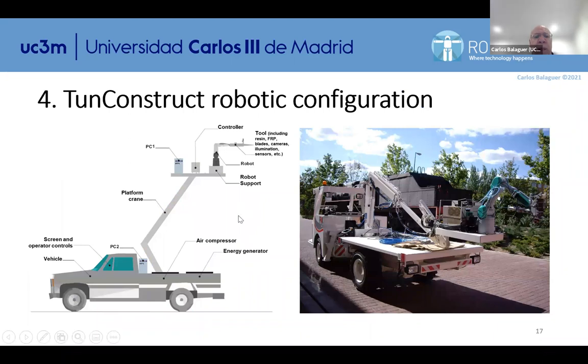For that, we developed this system. This is a van, a manually driven van. In the van, we have a small crane. On top of the crane, we have the robot controller, but also the robot sensor and robot tools.